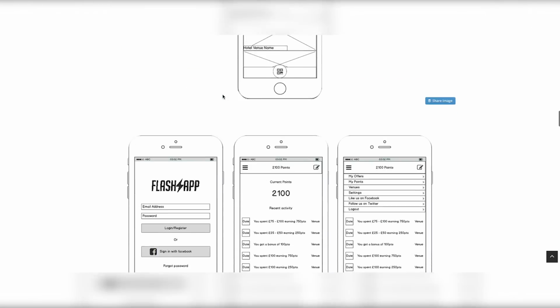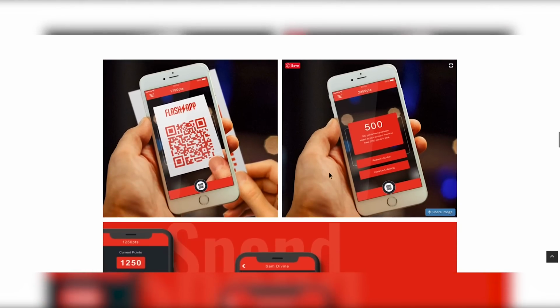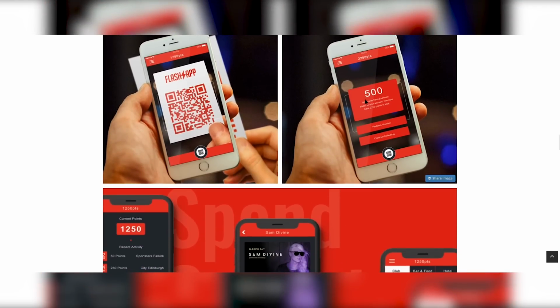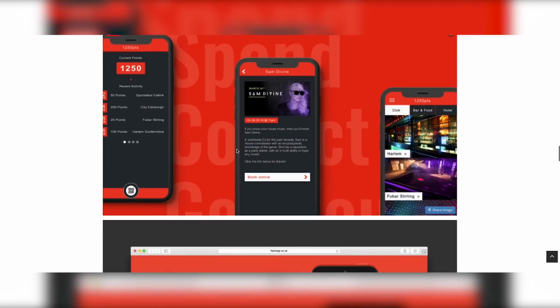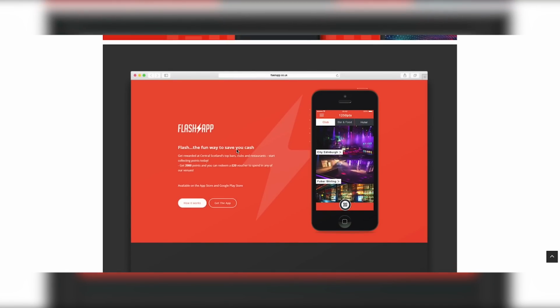And then some wireframes. And so you scan a QR code and then you gain points, I guess. Then these are screens of the... You still don't, do you have any idea what CLG is? I have no idea what CLG is. So without knowing what CLG is or does, I can't evaluate this at all. Right.